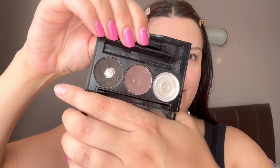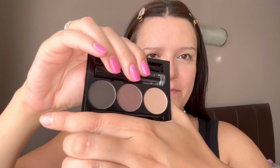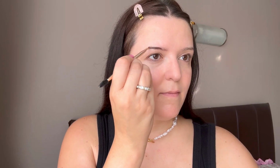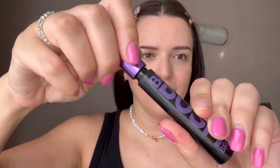And if we're talking about must-have, well-loved products, I have to mention Incredibrow. This is the brow kit from Collection Cosmetics. I treated myself to a new one because I really missed the light shade. I take a slanted brush, and this one is from Sculpted by Amy, and I use very light, short strokes to create my arch. I love the colour of the dark powder. It's very cool toned and it's a great match for my natural brow hairs.